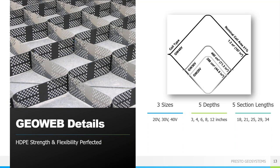The ultrasonically welded seam, where all of the connecting points are, is very important to the function of a geocell. The stronger the seam strength, the better the performance of the geocell will be. A strong seam allows for heavier infill material, steeper and taller slopes, and better lifetime performance.